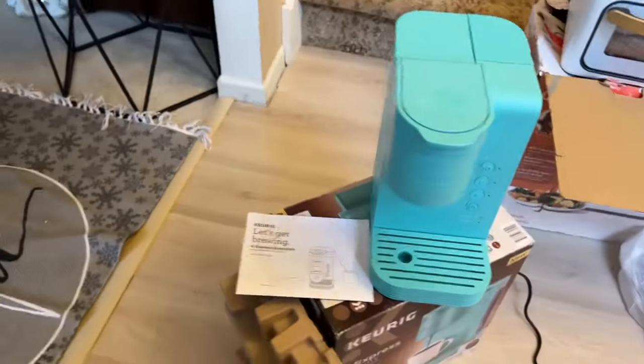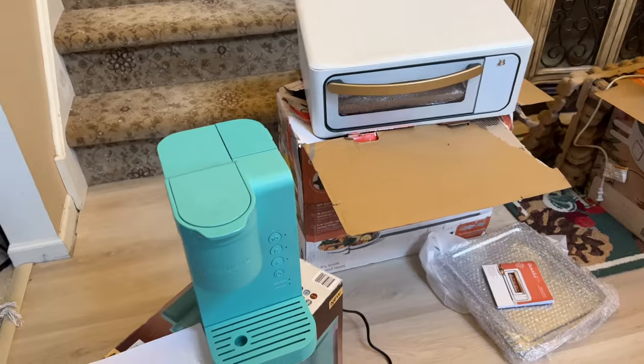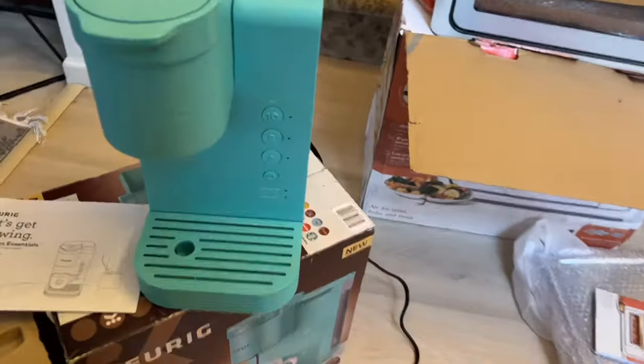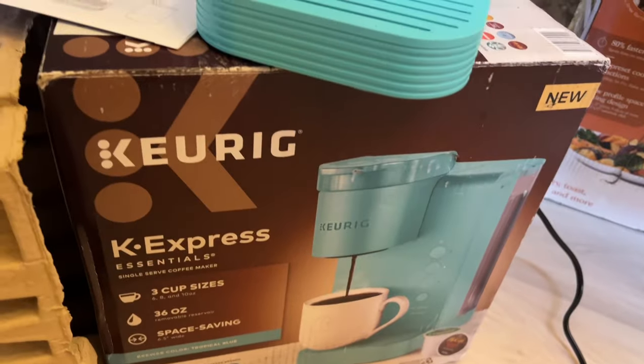Now I picked this up because I do need a new Keurig for the kitchen. I picked it up in this pretty teal color. And I opened it up, it's the Keurig K Express.